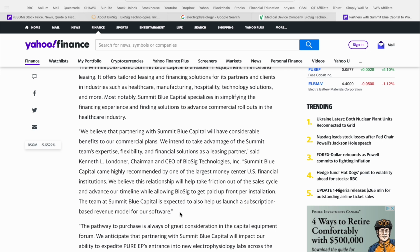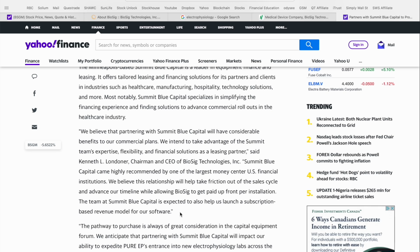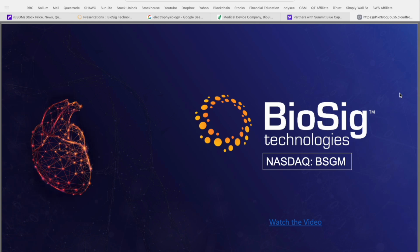So obviously one of the big issues with these medical device companies is the upfront cost for a lot of these platforms, and by partnering up with Summit Blue Capital, again, it opens up a lot of new optionality and doors for people looking to get their hands on this Pure EP system. So for those reasons, you guys, I definitely think BioSig Technologies is worth a closer look, especially if you're looking for exposure to the healthcare, medical, or medical device sector. This company has got a long history in the industry. They've already achieved a number of key milestones, and they're really starting to put their foot on the gas in terms of getting their flagship product, which is that Pure EP platform, in the hands of physicians and centers to make a meaningful impact on patient lives.